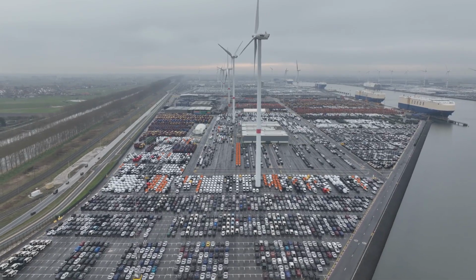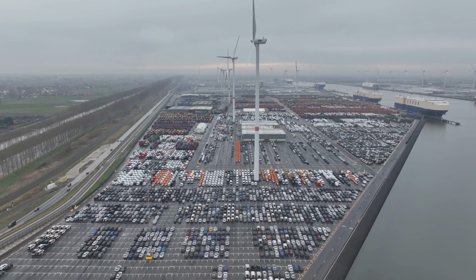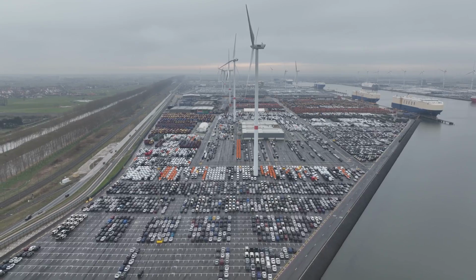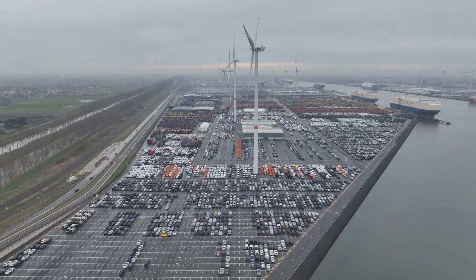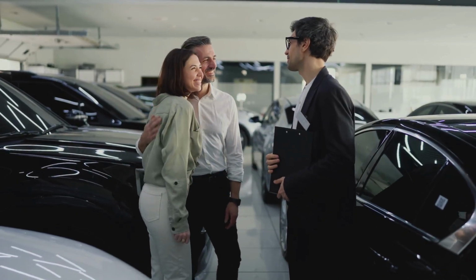Let's say the US puts a tariff on cars from Japan. This means that Japanese car manufacturers will have to pay an extra fee to bring their vehicles into the US market. This fee is usually added to the final price of the car, making it more expensive for American consumers. Suddenly, those Japanese cars become more expensive for Americans to buy.